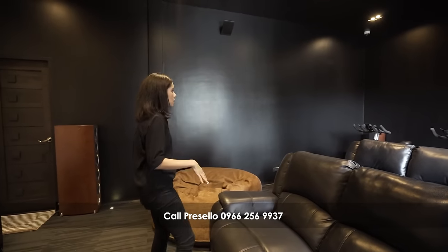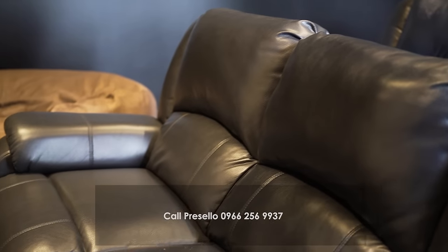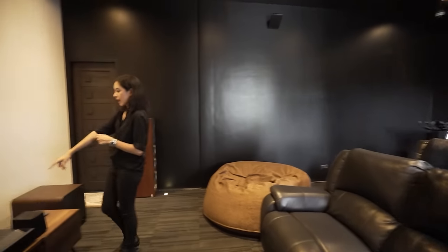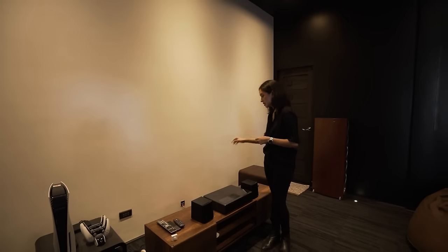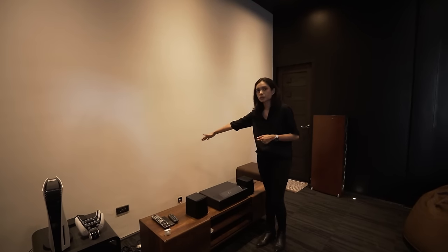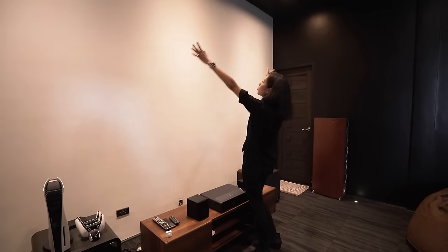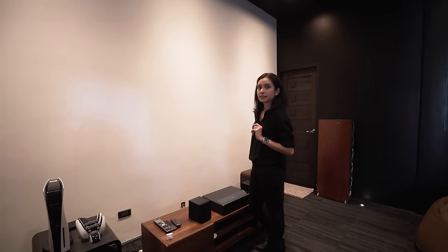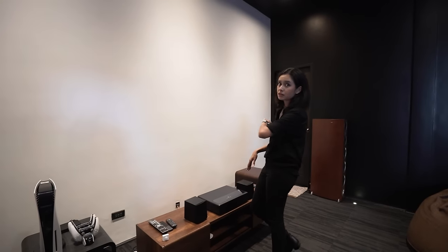So you have your leather couches, reclining sofas, may mga spin machines, kasi habang nanonood, pwede ka naman mag-exercise, why not? Air conditioning units. And then here you have a 4K ultra short throw projector. What that means is, do you see the distance from here to the wall? It's very short, right? But it can project the entire wall in 4K. That is amazing. So you can watch movies, you can play games, obviously.